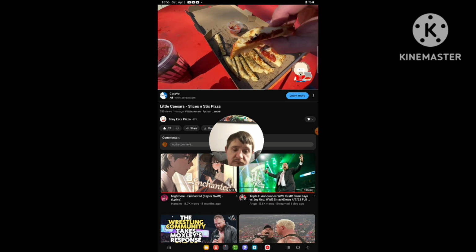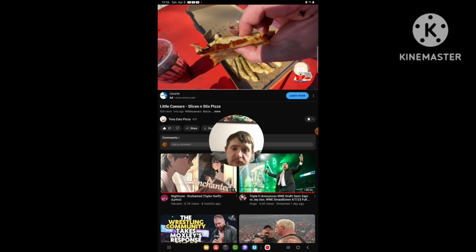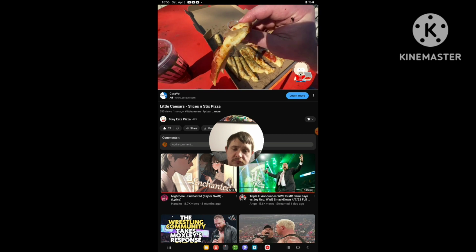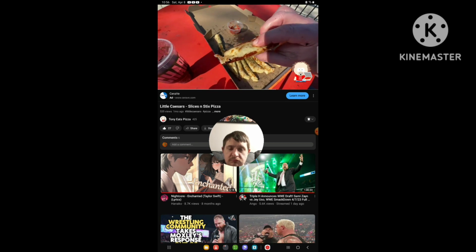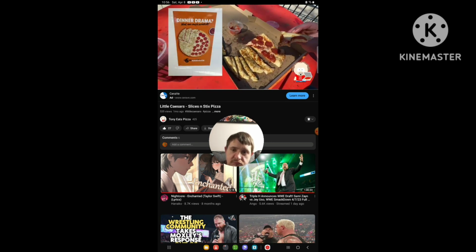This is that little bit of caramelized cheese on there that I really love. I wish they would have that all the way around on their round pieces at Little Caesars. That's when you know you get a really good pizza, because that caramelized cheese just makes it so much better than just having the dough crust, in my opinion. I absolutely love it. So right now is definitely a great time to try the slices and Stix combo at Little Caesars. Right now they have it on special, so it's $6.99.